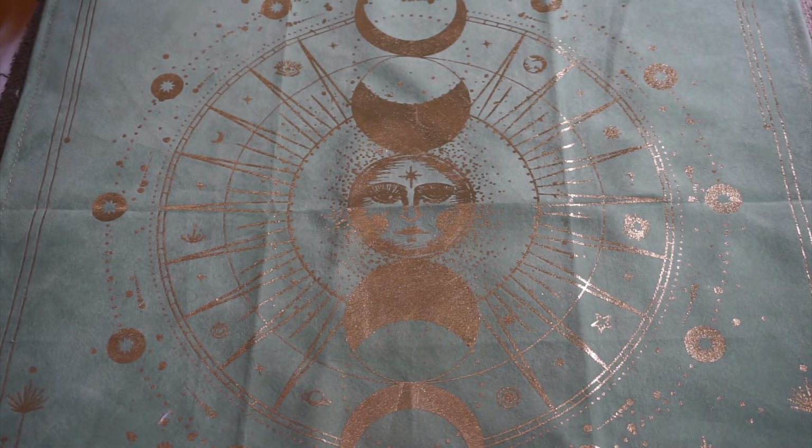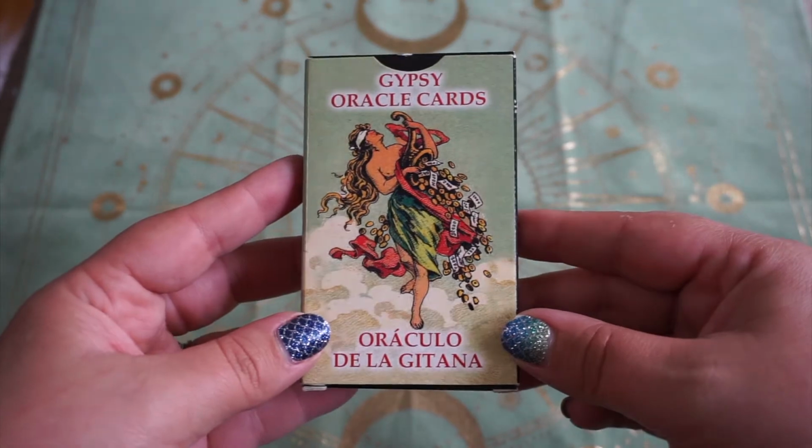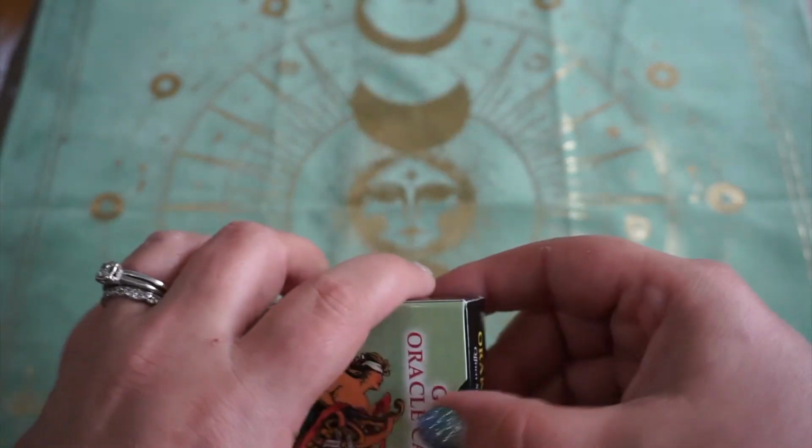So next up, this is one that I don't really see floating around in a lot of people's collections, but I do see it coming up often in searches. These are by Lo Scarabeo. These are the Gypsy Oracle cards, but they're less like an oracle card and more like a Lenormand. It does come with this little white book.